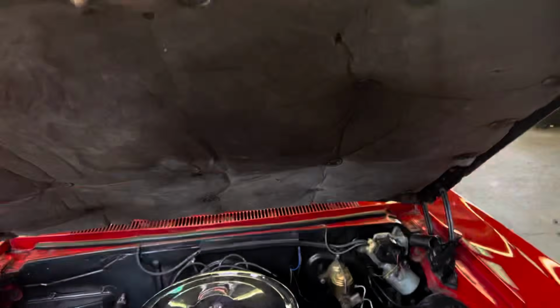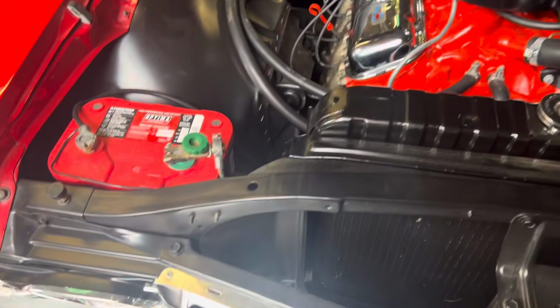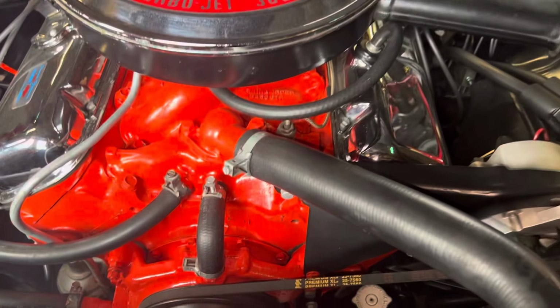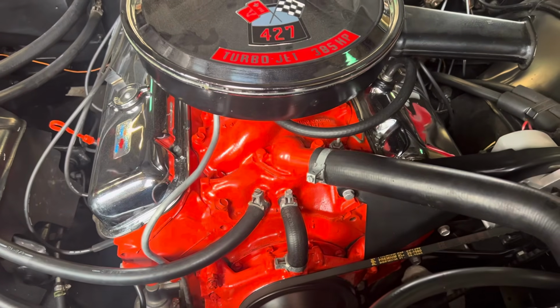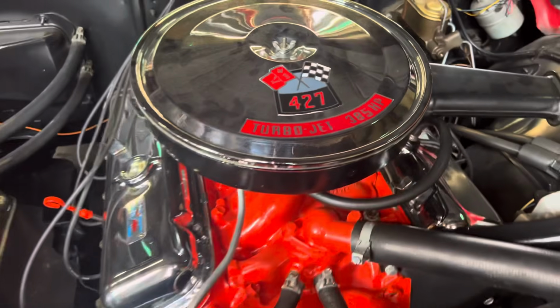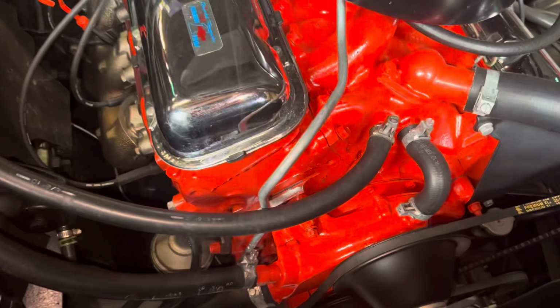So let's look under the hood here. Again, this is a numbers matching engine. There has been some freshening up under the hood, but it's really, really clean and nice. The engine has been totally rebuilt. The specs were over there on the table of the dyno. It made somewhere up close to 400 horsepower. Of course, they were rated at 385. This is the oval port hydraulic cam version. Really neat 427 Impala.